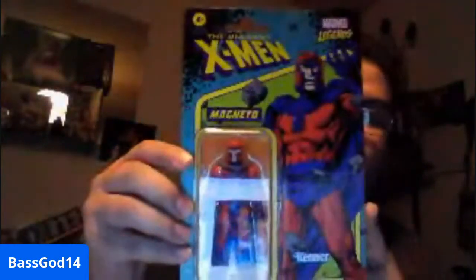Here's Magneto. That's cool. He's one of my favorites. I love the pose. When I think of Magneto, this pose that you see on the card back, that's what I think of. Yeah, it's very cool. You can see the actual figure there. Yeah, I dig those. Those are neat. So we got Magneto there.